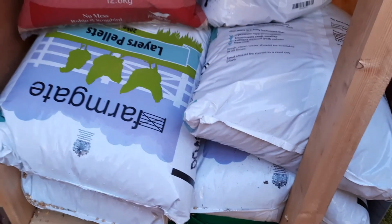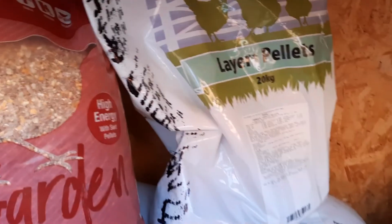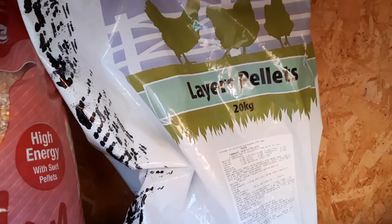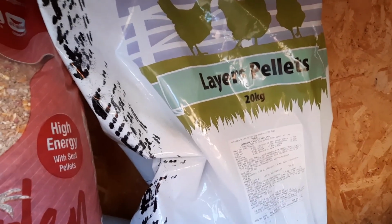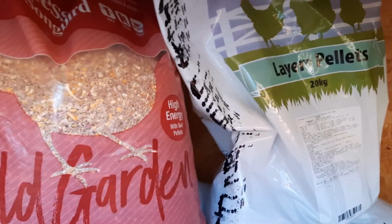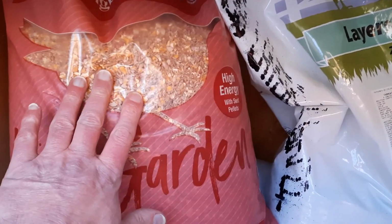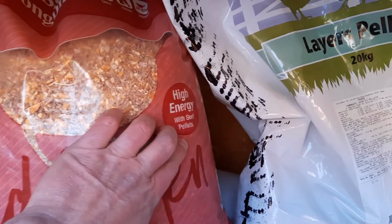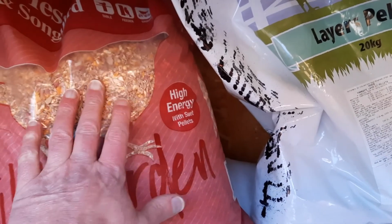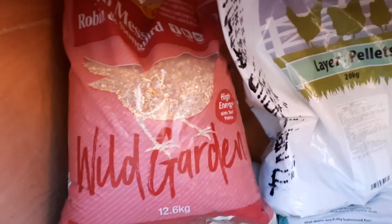Just a very quick chicken update. You'll know I've got lots and lots of these layers pellets, which essentially contain everything the chickens need for a healthy diet. I also, as you know, use mixed corn of different varieties, but as we head into winter, I've got this bag of mixed seed. There's all kinds of different seeds in there, but it's also got suet pellets in there, so little fatty bits. So I'm just trying to make sure the chickens have got everything they need as we head into winter.